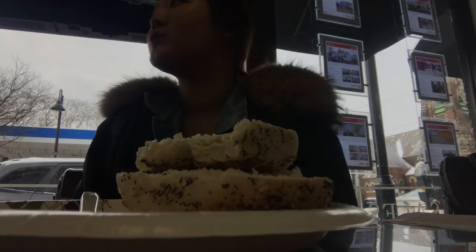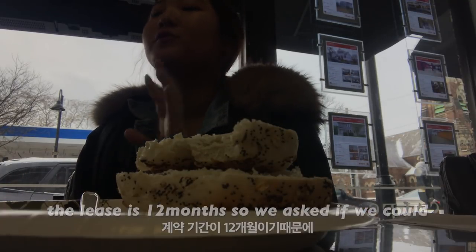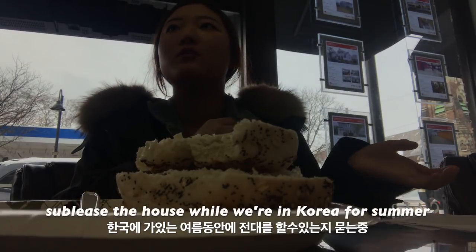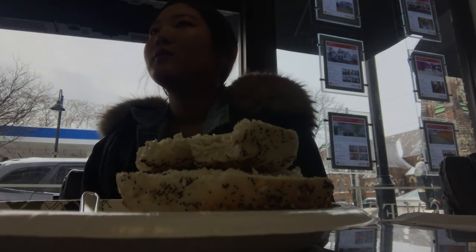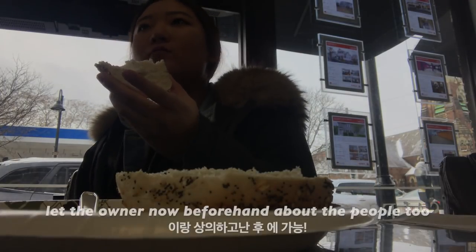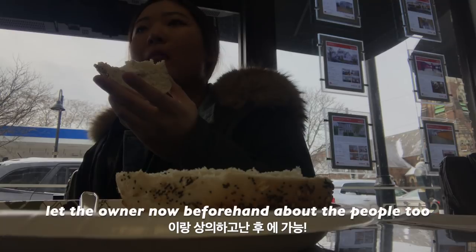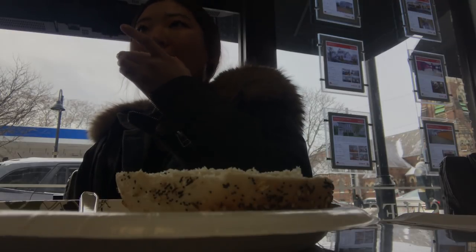Right, okay. So we're going back to Korea for the summer. And we're wondering if there's any way that we could lease to other students or other people for a couple months when we're gone. Yeah, so when subletting, the way it's phrased in leases is that you can sublet with the consent of the landlord. So you have to let them know that you're subletting. They have to be okay with it. And they have to be okay with the people.